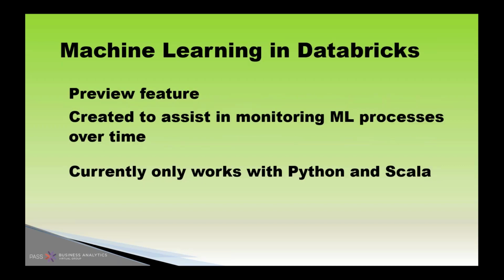Databricks has recently added a machine learning monitoring preview feature, and it is designed to assist in monitoring machine learning processes over time. This is really important because things tend to change over time. One example is definitely anomaly detection, because crooks tend to change their patterns. For example, I worked for a very large credit card provider, and at one point in time, if you changed your address to Hollywood, Florida, they would probably stop your credit card and give you a call. The reason why is there were so many fraud rings running out of Hollywood, Florida.